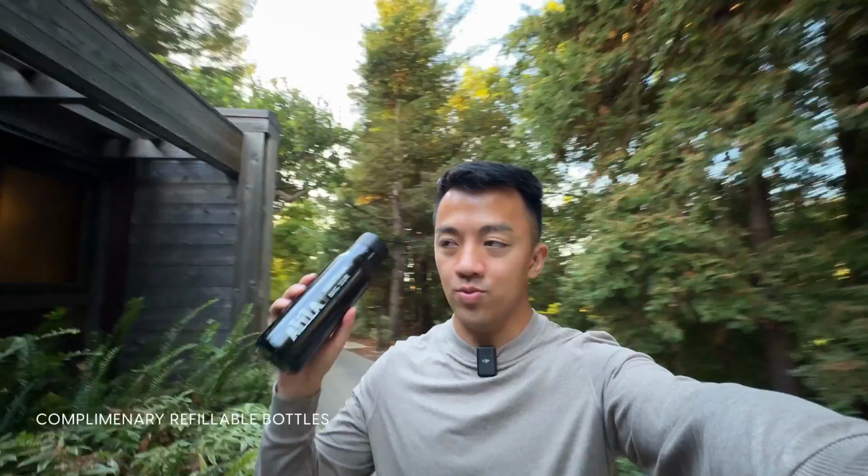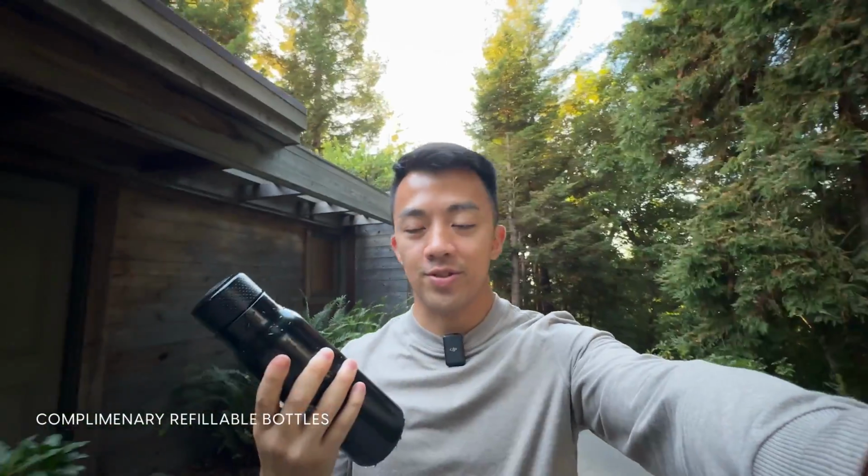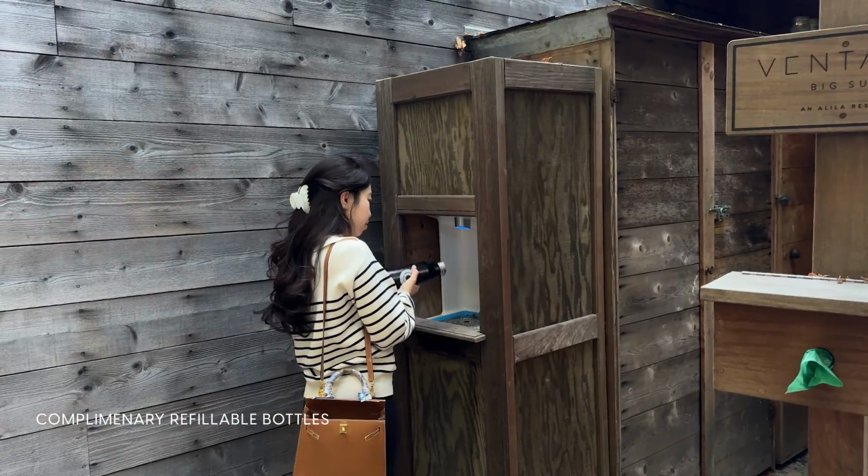So every guest gets one of these bottles, and there's a bunch of refill stations throughout the property, and you can refill these water bottles.